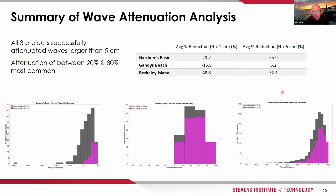Looking at the wave attenuation, we had 3 projects that had a sill as a part of the project, so we looked at all 3 of those projects. What we found is that when the waves were larger than 5 centimeters, and what's 5 centimeters? The instruments have a certain believability threshold. There's a certain amount of noise and natural fluctuations which are not necessarily waves in the system. So 5 centimeters is roughly what we would consider believable or significant at the very least. When the waves were larger than 5 centimeters, pretty much all 3 of the sills were effectively dissipating the wave energy. They were reducing the waves anywhere between 20 to 80%. I would say roughly 40 to 75% was the most typical wave attenuation that we were measuring at the sites. You see the 3 sites summarized at the bottom.